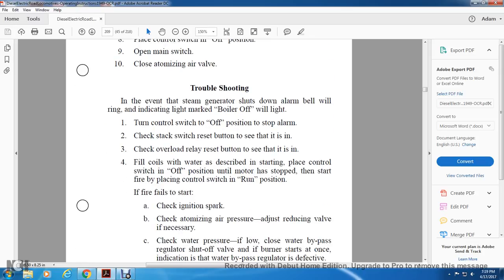Troubleshooting. In the event the steam generator shuts down, an alarm bell will ring, indicating the light marked boiler off will light. Turn the control switch to the off position and stop the alarm. Check the stack switch reset button to see that it is in. Check the overload relay reset button to see that it is in. Fill the coils with water.